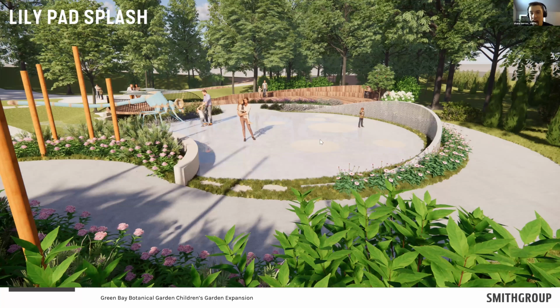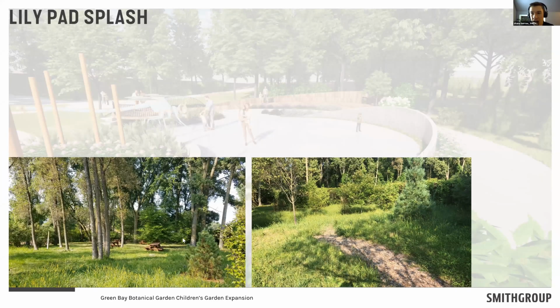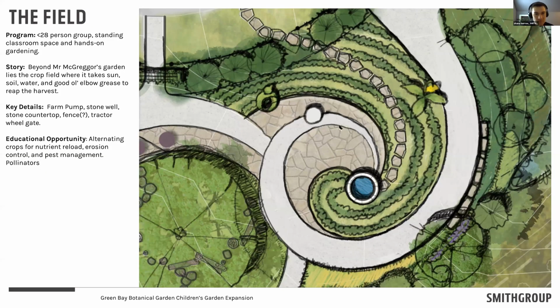Here's looking backwards from the opposite angle, again, looking to the east. And again, a couple shots of that area as it exists today. So that moves us on to our next space.